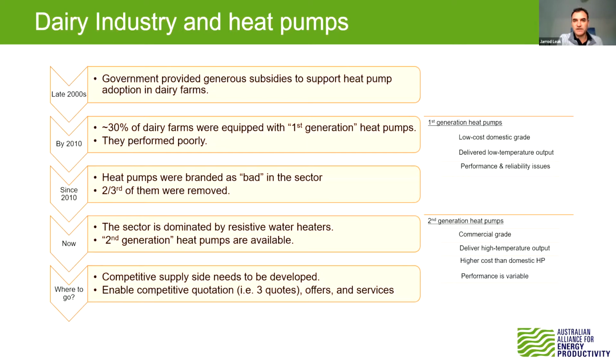What we see coming out now is this sort of second generation heat pump, which are much more about a commercial grade, can handle higher temperatures, and really can handle the poorer water quality much better. So it's great to see this next generation of heat pumps coming forward, but still a lot of lessons to learn, and still a lot for that market to develop, where people and farmers have a very good choice of different suppliers in this space. But we certainly see us developing, and a really large potential to help that industry there.